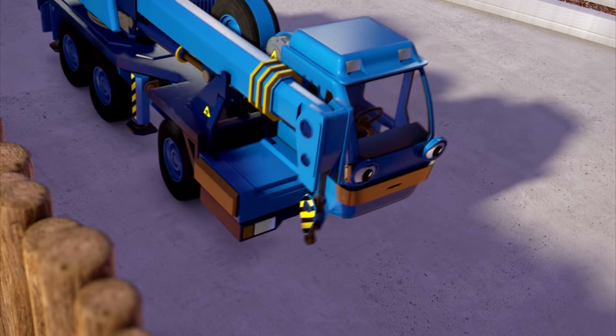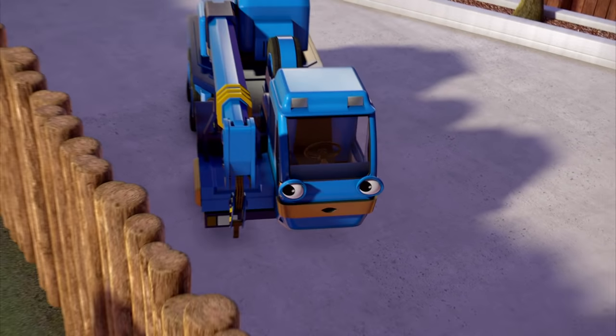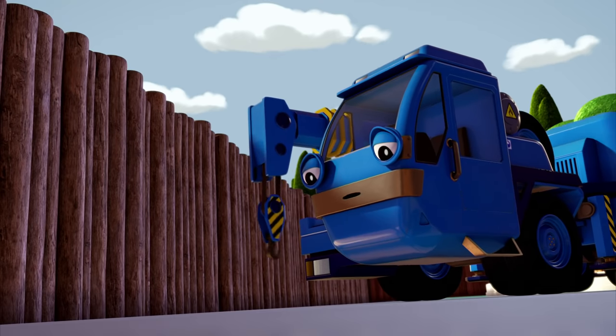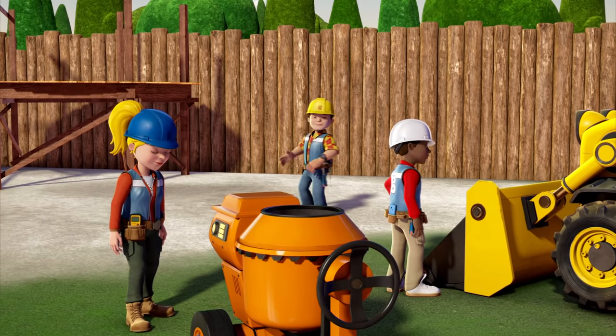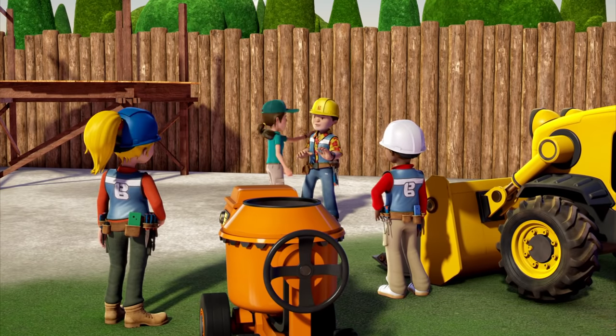Oh, I can't wait to see the giraffe. Oh, no. This fence is really high. I'll never be able to see the giraffe over that. So, we've got the basics done. We just need those materials from Lofty. OK, everyone, let's go. Bob? Bob? What's the matter, Jenny?